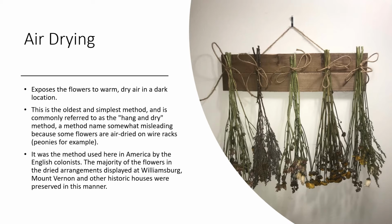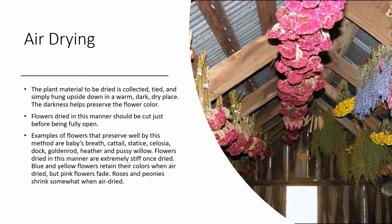It was the method used here in America by the English colonists. The majority of the flowers in the dried arrangements displayed at Williamsburg and Mount Vernon and other historic houses were preserved in this manner. In this picture here, you can see air drying in an old barn or shed with a metal roof, and you can see they're hung high up into the building where it's hot next to the tin roof. That way they'll dry quicker.